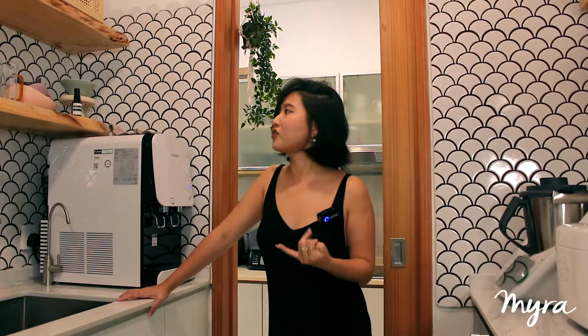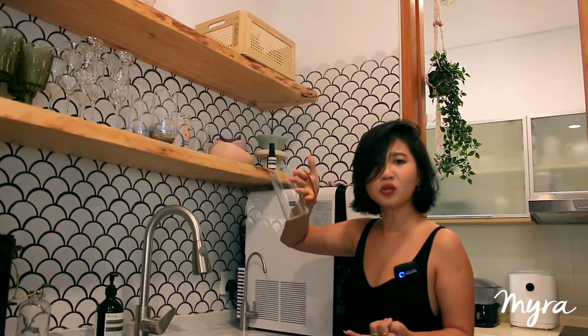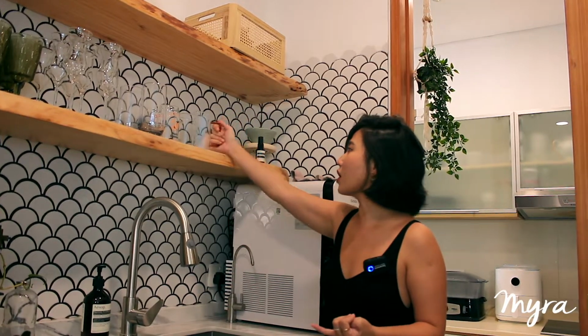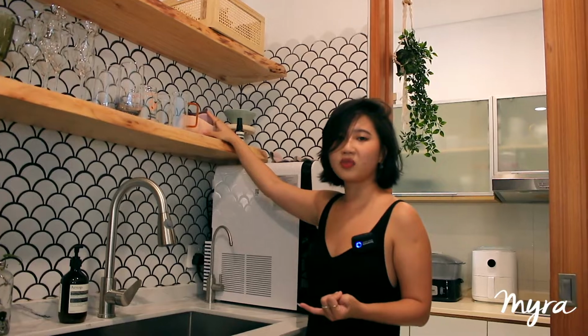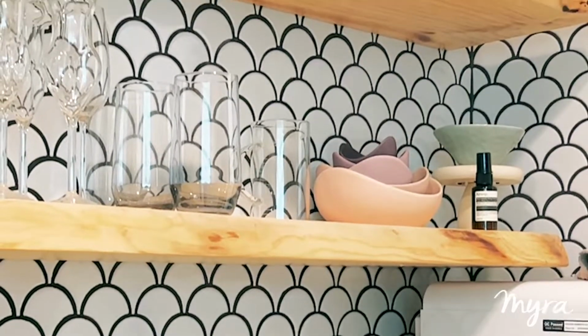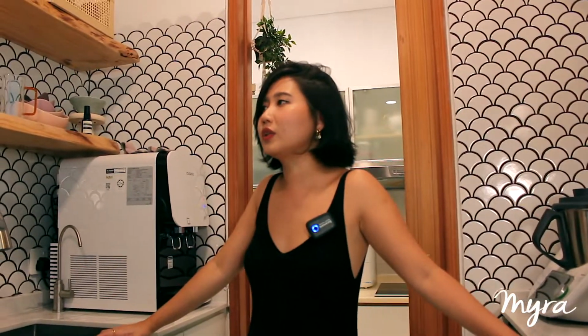Actually, a lot of stuff I also bought from a thrift store. This is a thrift store mug. Can you imagine? It's so cute. I got it from a thrift store. This one is from a shop at the top level of Pavilion. I don't remember the name. It's a flower bowl. It's very limited to shop locally, to be honest. They don't really have a lot of really special decorated items.